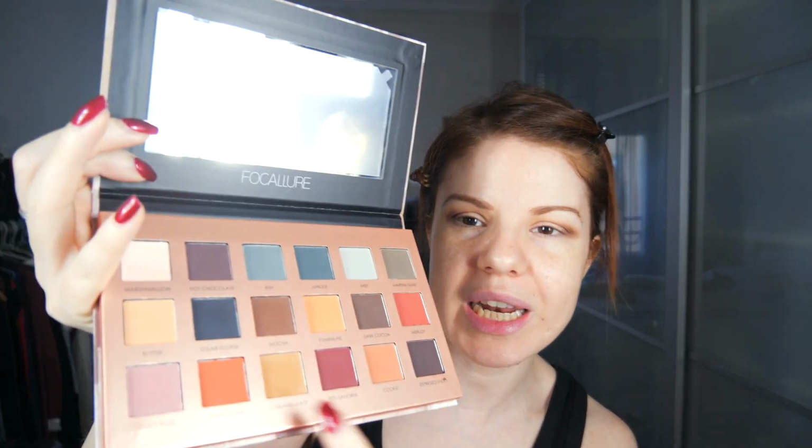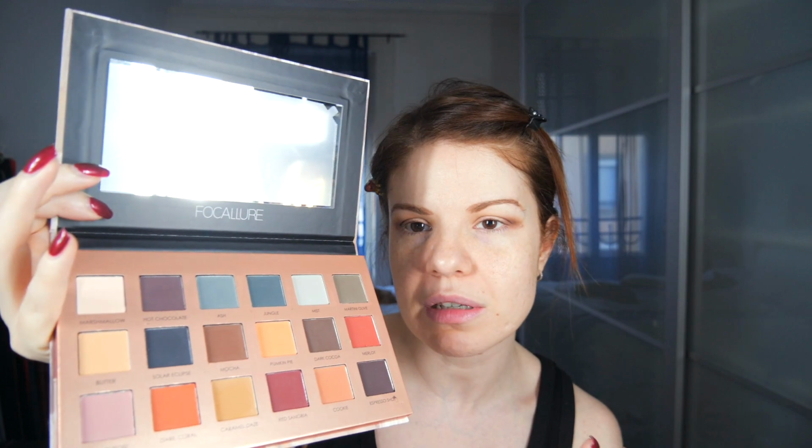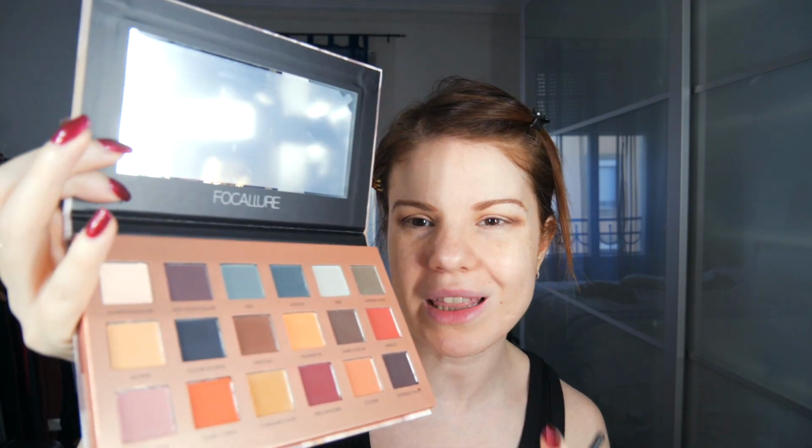You have really great colors. I'm really intrigued by those colors. You know, they are all matte because I wanted this. You have, of course, on their website other palettes, but I was really intrigued by this one. Now let me go with, where is it? Mellow. This one. This is like a brick color, you know.